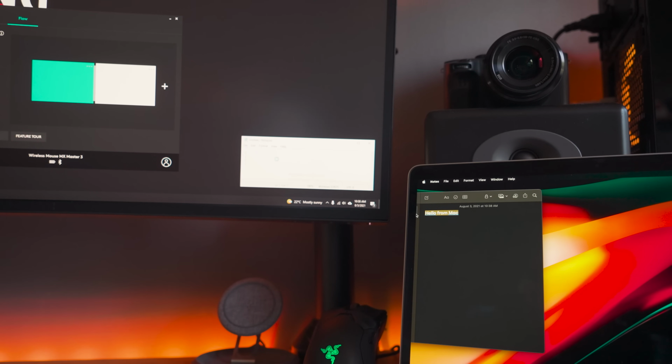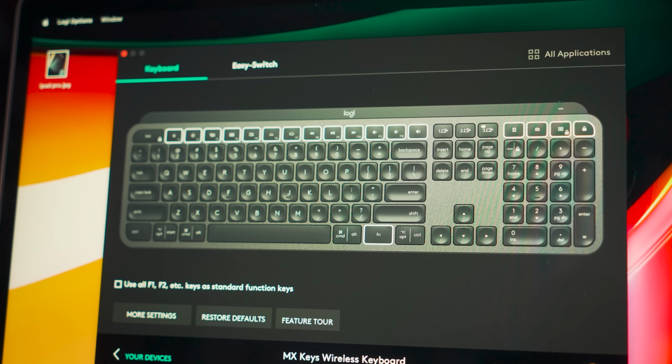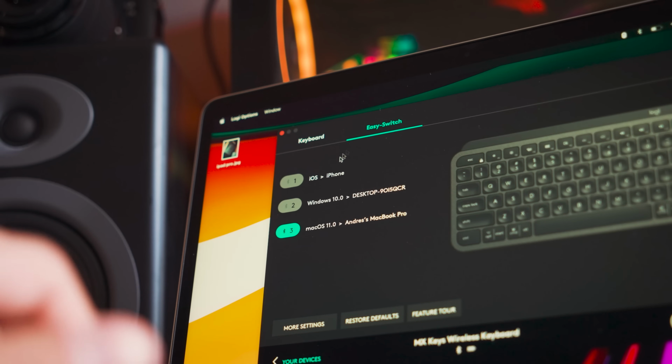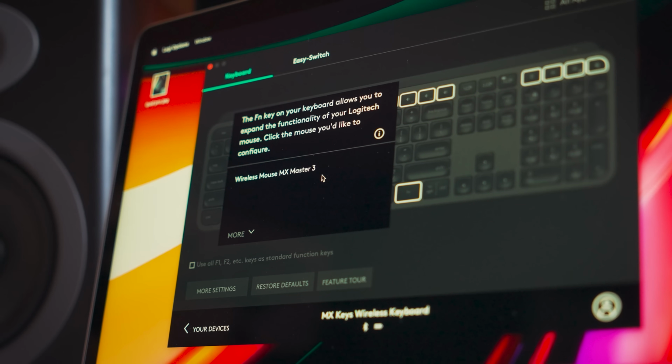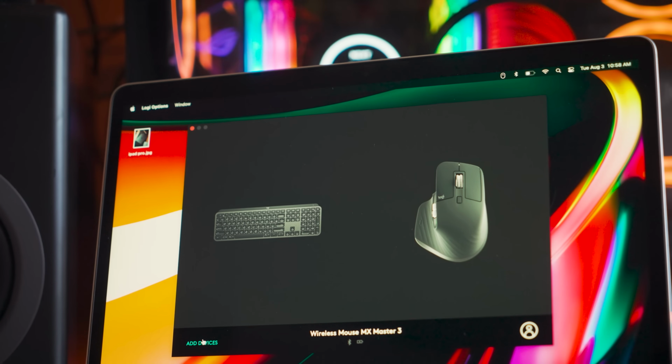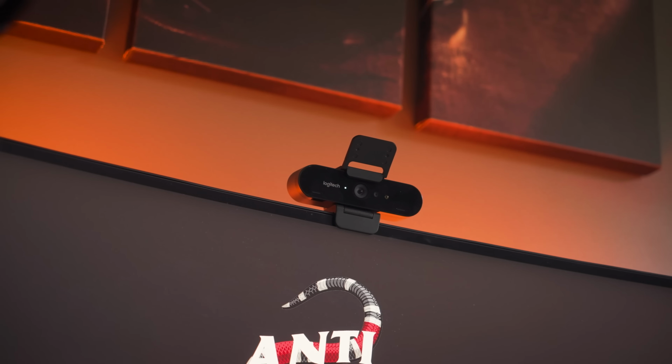I also don't want to forget to mention that the keyboard is also customizable through this software, but most of the time I find it useful for things like checking my registered devices and enabling the FN key as a gesture button to use along the MX Master. Otherwise, my only complaint with the software is that I cannot seem to integrate my Logitech 4K BRIO camera.